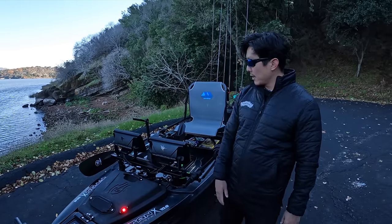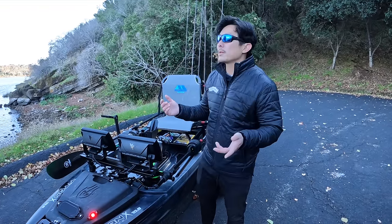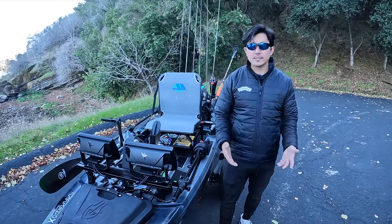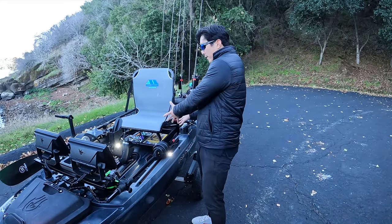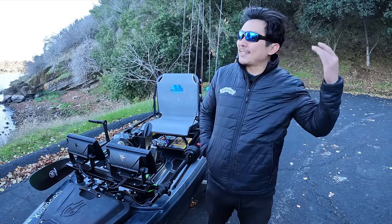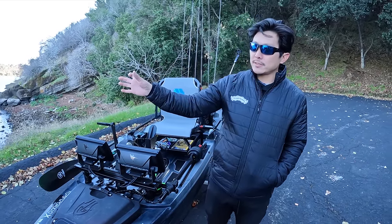Let's get right to the cool part. I think this is something most people will say, whoa, that's crazy, that's different. Dual graphs. We've got Humminbird Helix 9s, one on each side. You guys know me traditionally: either I don't use a graph at all, or I have a graph right here. The thought process with the two 9s, I was debating on it, but for me it makes sense having them right here. Think of how you have your phone mounted in your vehicle.